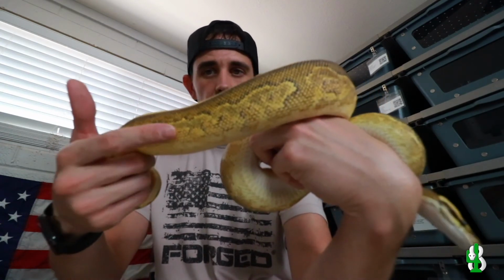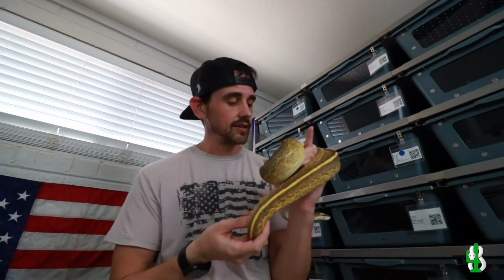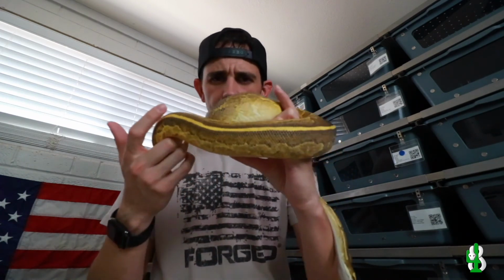So to me, a lot of times Pinstripe is kind of a cool thing to throw into something like this because it will clean up the sides, which is kind of odd. You wouldn't think Pinstripe, being what it is, makes the side patterns kind of cleaned up, but it seems to in a lot of animals. So maybe Pinstripe isn't a bad idea. I don't know. What do you think? Give me some ideas on what you would put to this snake. So anyways, let's put her up.